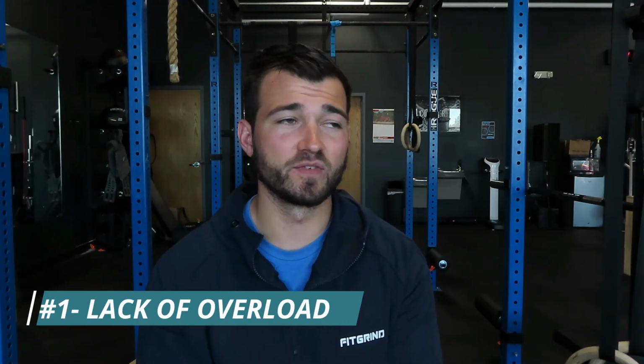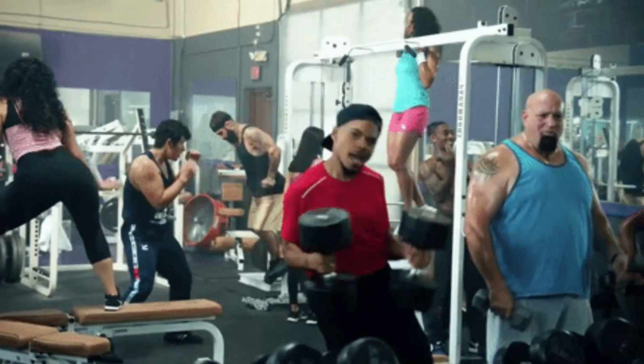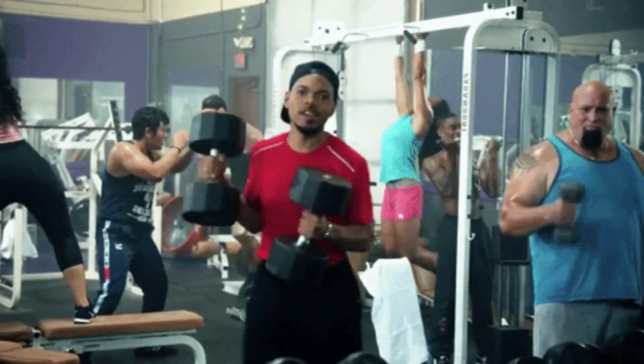Now, the first biggest mistake that I see people making when they're trying to grow their chest is that they do not overload. When you come into the gym, and if you're just trying to get a pump in your chest and you're just trying to do a bunch of reps and 10 different chest exercises, and if your chest day looks like a to-do list, you need to make a change. We need to be focusing on progressive overload, and we can really overload in a lot of different ways.